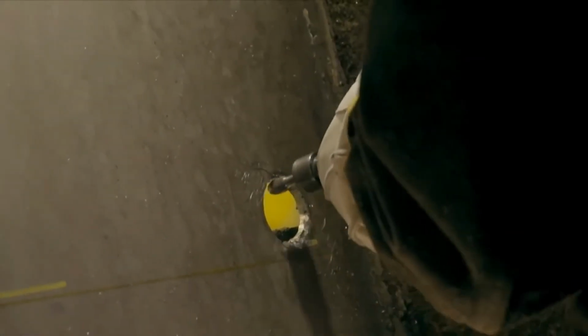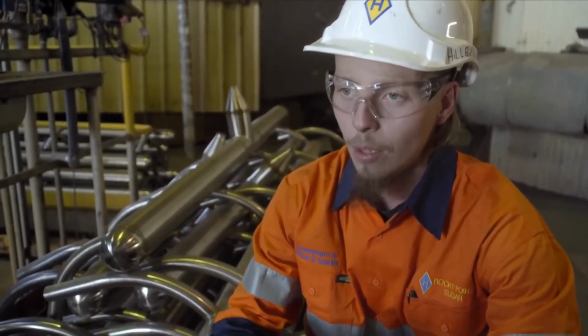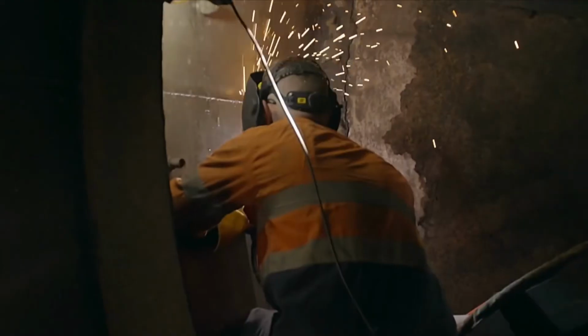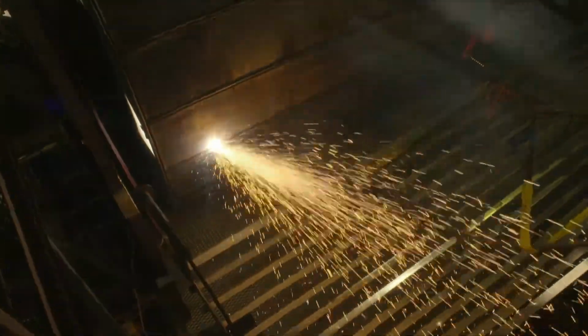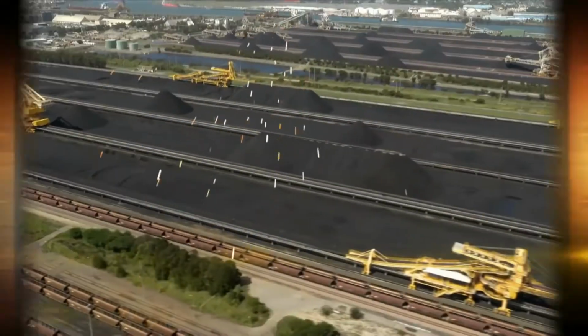Now for the cleanup with a die grinder. We've got our holes down to 2 minutes a hole, but with the extra 3-minute clean time and whatnot, we're probably on about the same as we were before. 2 minutes is a quick turnaround. And add to that working in a confined space that could quickly become unsafe. Will the team be able to get this mud filter back online in time for the crush?